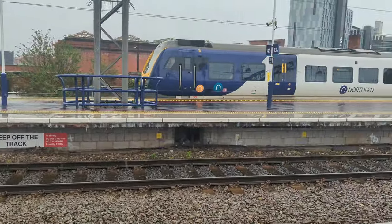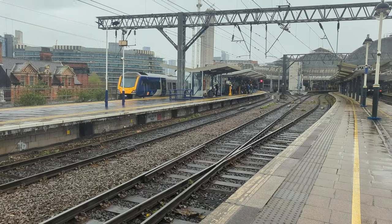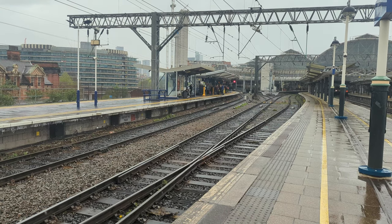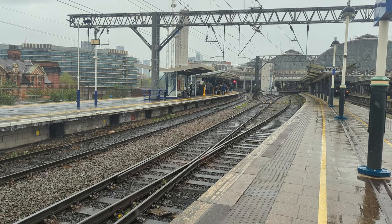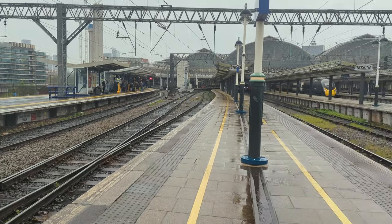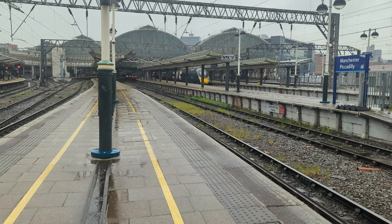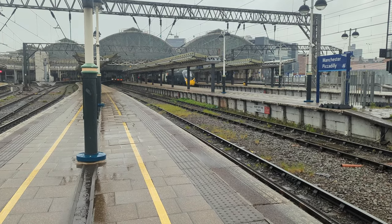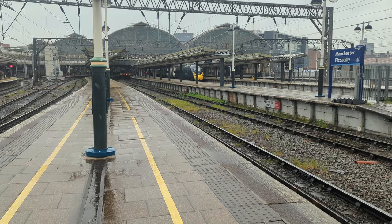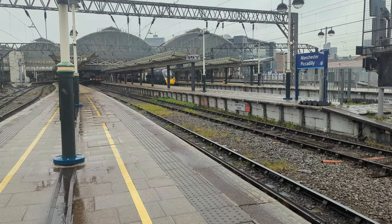I'm used to saying 197 because I normally visit Shrewsbury, so that's why I said that. Not used to saying 195 or other classes. I don't go anywhere else very often. It's quite a nice station actually. Shame the trains don't leave at a high speed though, because all the trains just leave or enter really slowly, so I guess that's the downside. But apart from that, it's a good station.